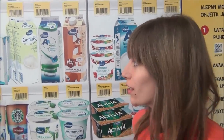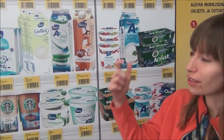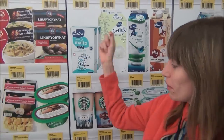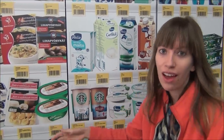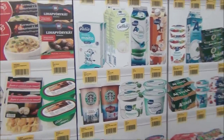So this is a bit of a cool supermarket we found right here. If you are too busy to go do the groceries, all you need is your little smartphone. You scan the barcodes for milk, meatballs, ravioli, whatever, and they just deliver it to your place, just like that. Wow.